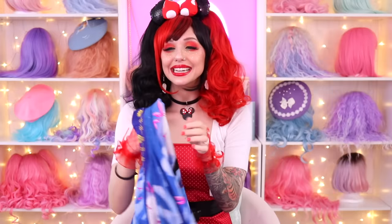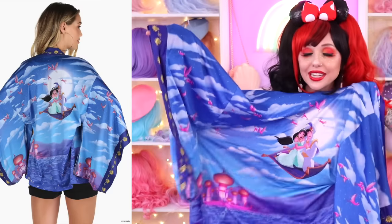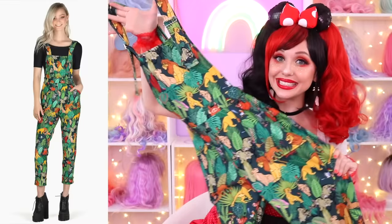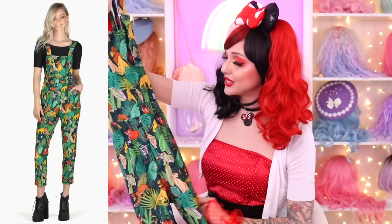One of my favorite Disney movies growing up, one of my fave Disney classics, Aladdin. Is this not the most perfect thing you've ever seen? It's so beautiful. Another one of my childhood faves. We got the Lion King overalls. This is gonna be so much fun.